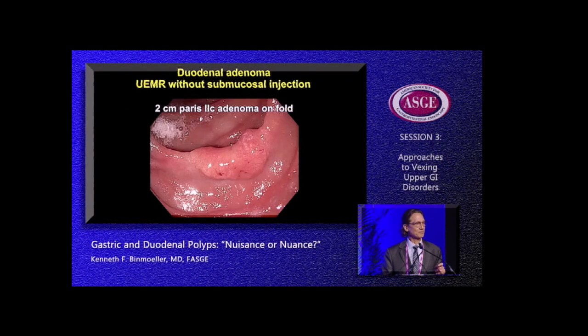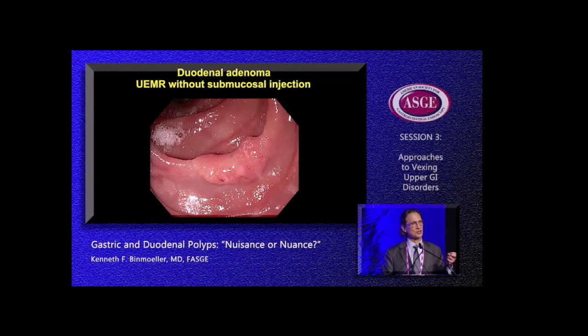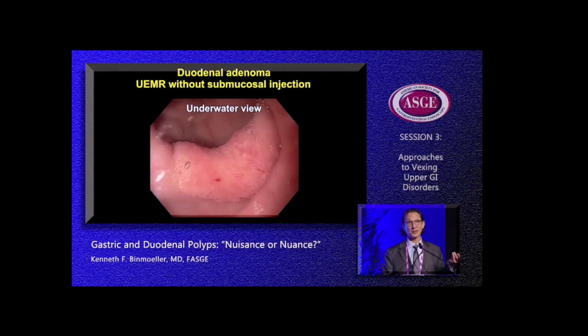So this is a duodenal adenoma, 2 centimeters, Paris type 2C. You can see it's a little bit of depression here, and it's located on a fold, straddling a fold. So I'm going to show you my preferred technique, the underwater EMR method. And using this method, I'm able to optimize the thickness of the duodenal wall because it's already very, very thin. I don't want to thin it further out with gas insufflation.